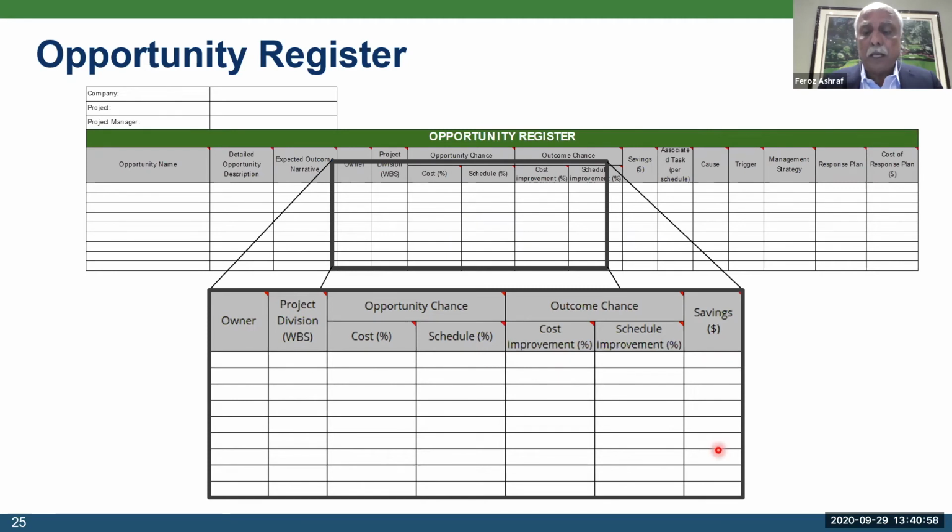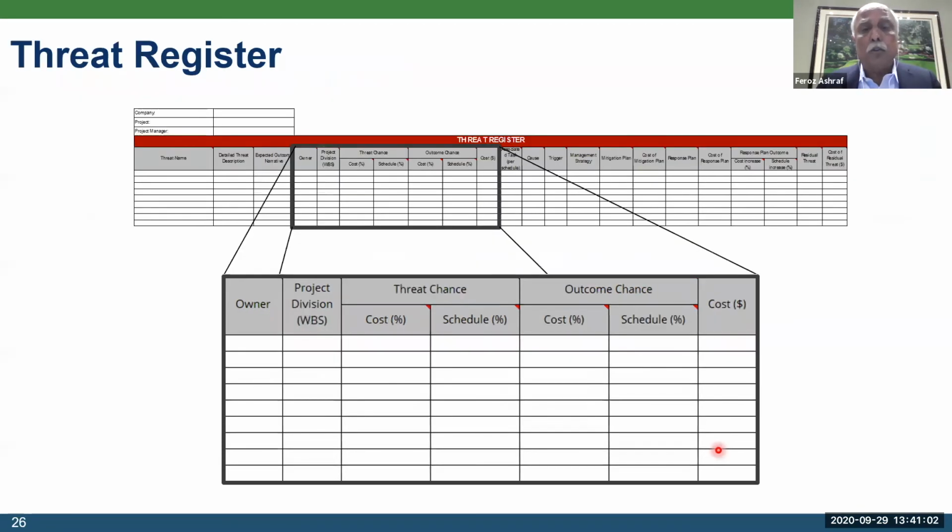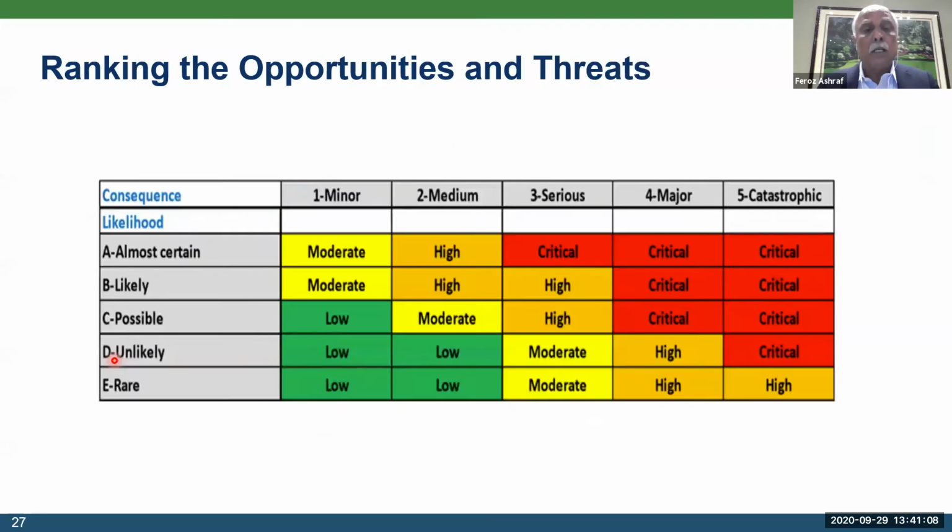You need to look at that, develop a simple methodology. If not, we can help you with that. Also a threat register, you need to do the same, just a different one. One is the opportunity, one is the threat. Then you go through the impact statement. It gives you a visual heat map on it. It's a standard one, you've seen it. Greens are low, unlikely event. Red are critical, and yellow are moderate to high.